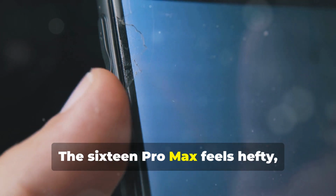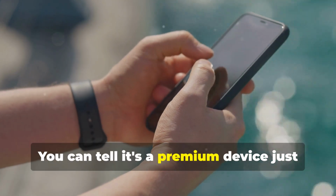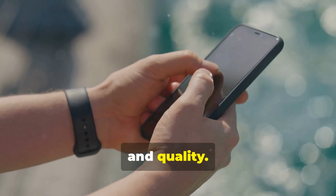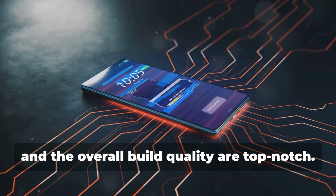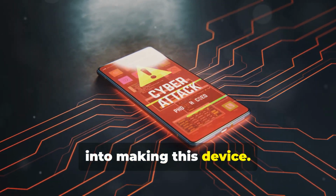The 16 Pro Max feels hefty, substantial in the hand. You can tell it's a premium device just by holding it. The weight gives it a sense of durability and quality. It's definitely got that premium vibe going on. The sleek design, the smooth edges, and the overall build quality are top-notch. It's clear that a lot of thought went into making this device.